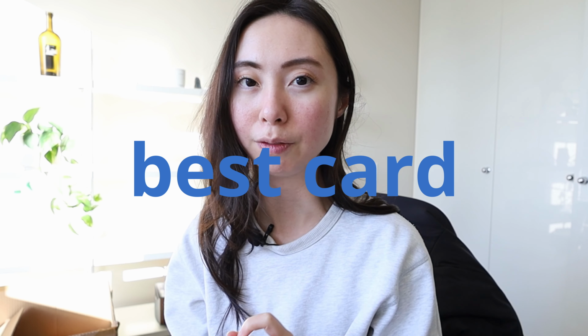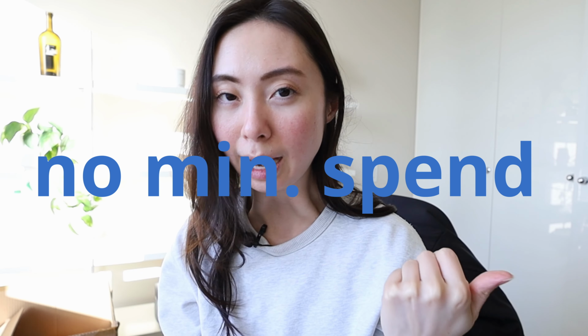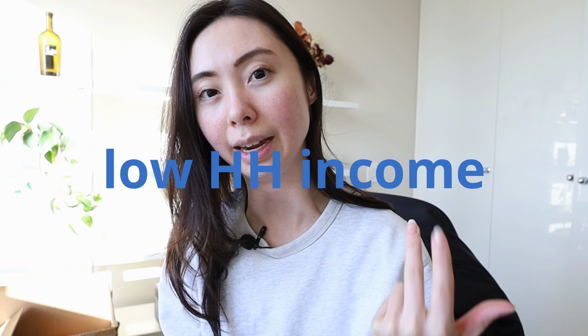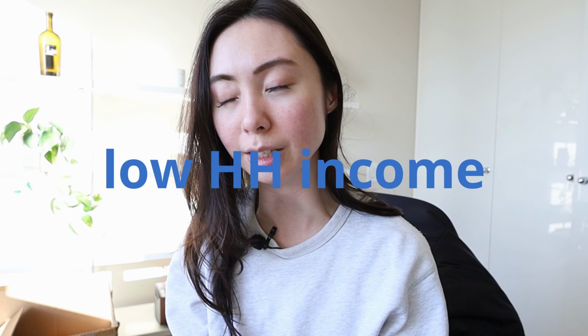And I do believe across all three credit cards, the Amex Cobalt card is actually the best one, just because it does give you a lot more points throughout the year. You don't need to have a minimum spend as well. And also you don't necessarily need to have a high income in order to qualify. So all of that into consideration, and the fee being about $13 a month, I feel like it is quite reasonable as well.